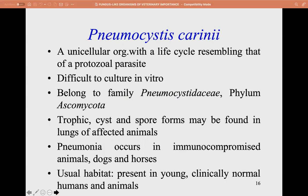So the last organism is Pneumocystis carinii, a unicellular organism with a life cycle resembling a protozoal parasite. Pneumocystis carinii was formerly classified under the protozoa, but now it is under mycology. This one is also difficult to culture in vitro. It belongs to the family Pneumocystidaceae, phylum Ascomycota. Trophic yeast and spore forms may be found in the lungs of affected animals. This is the cause of pneumonia among immunocompromised animals, dogs, and horses. Usual habitat: it is present in young, clinically normal humans and animals.